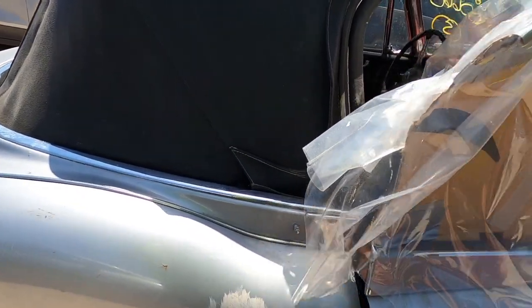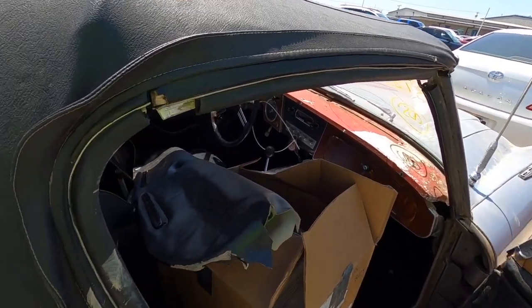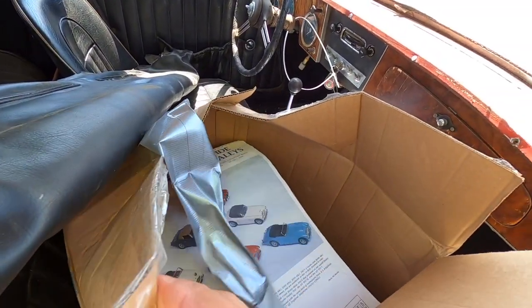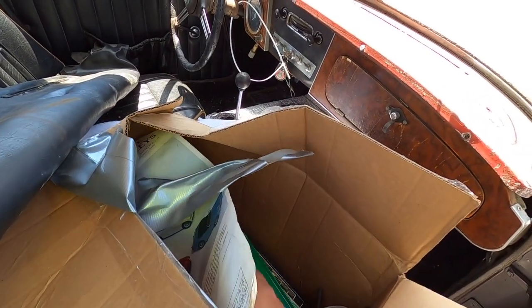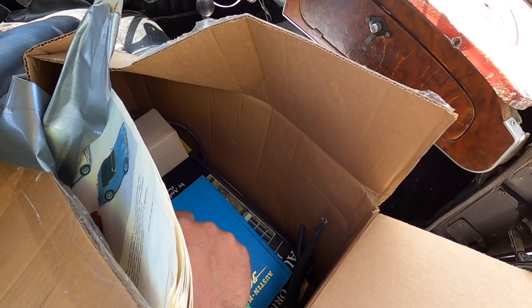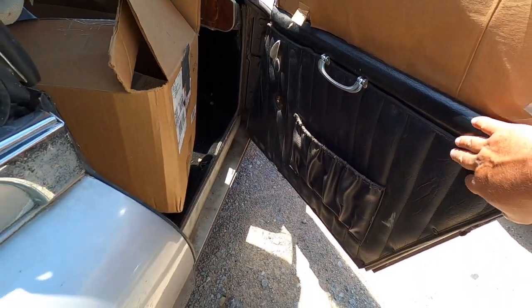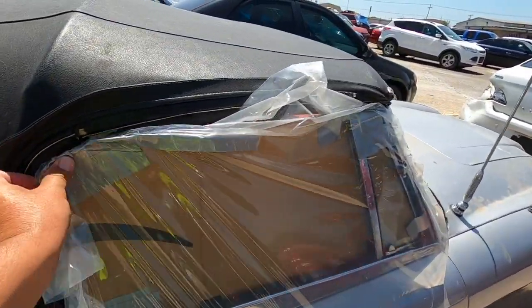Ooh, I want to see. What do we got? We got a dash pad, I should say. We've got calendars, books, lots of books, owner's manuals. Yeah, lots of good stuff in here, guys. Door card looks to be in good shape. This thing overall is actually in really good shape.